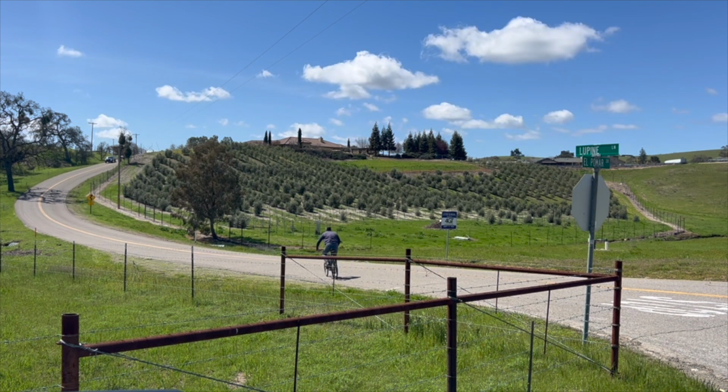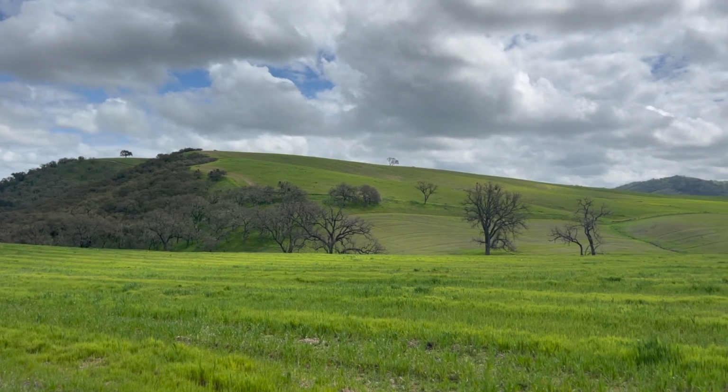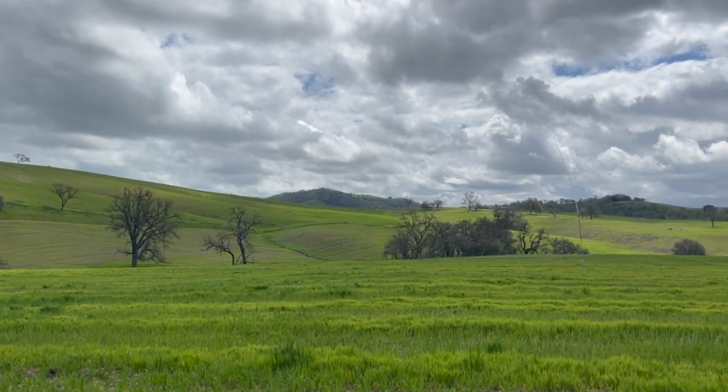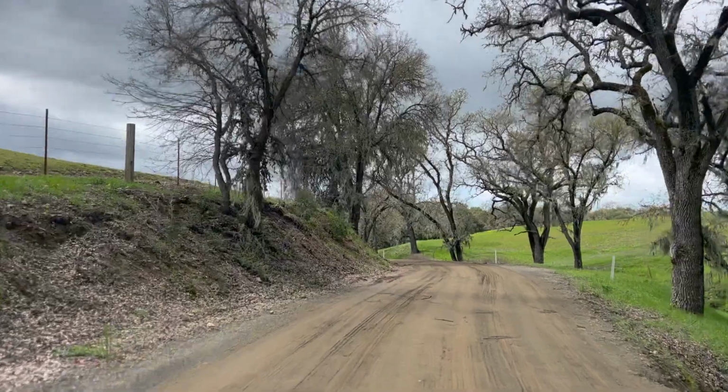I mean, who needs Disneyland when you've got Lupin Lane, El Pomar, and Templeton Road? This part of Templeton has thousands of acreage of ranch land that literally stretch as far as the eye can see. It's like having your own personal Wild West, but without the gunfights.